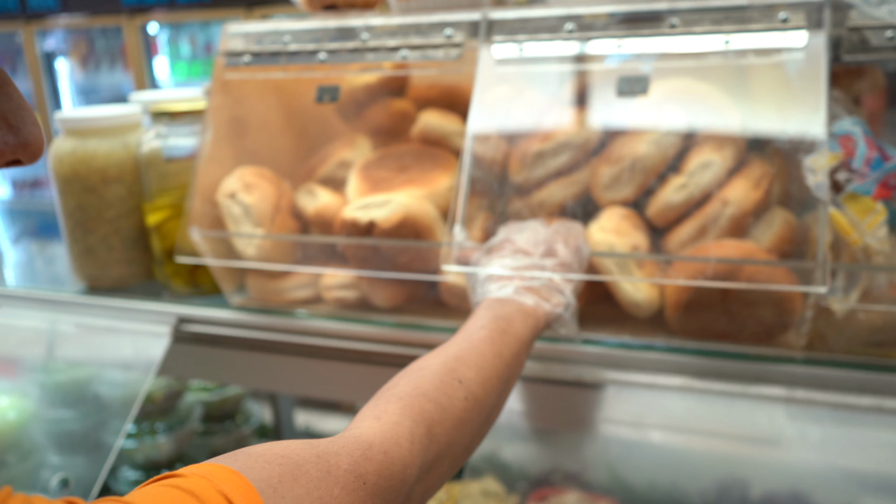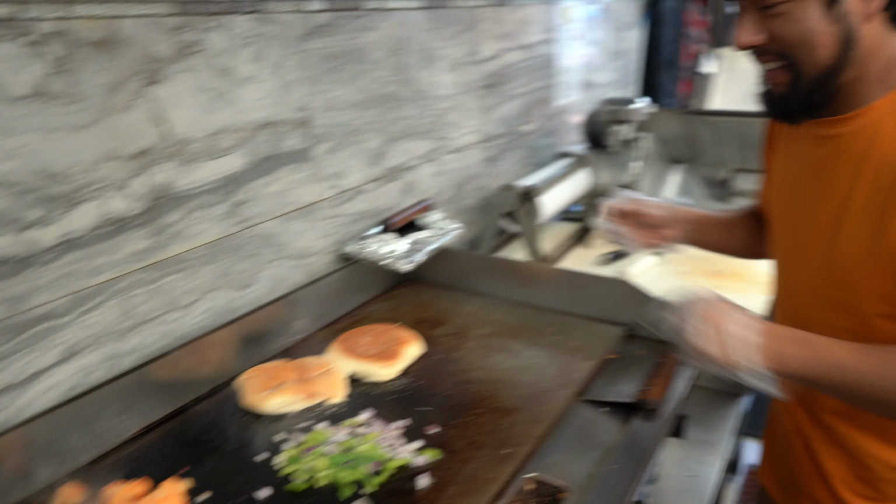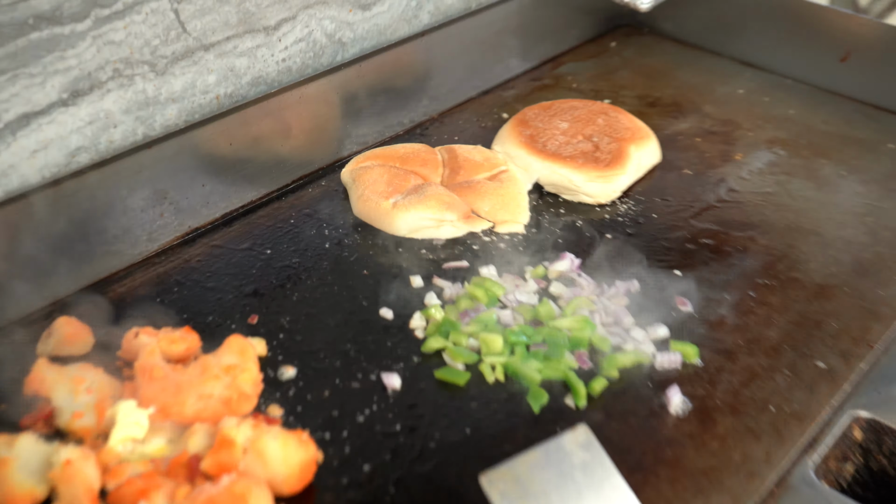Oh man, there's no more heroes. You want a roll? Yeah, I'll take a roll. Amazing. Okay, that's the sausage thing. Look, this is a good sausage.